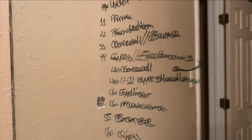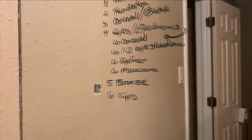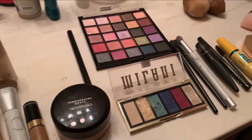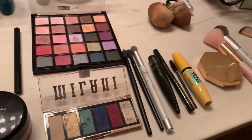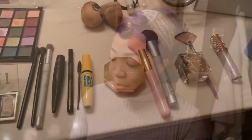So here's my game plan. I have a list of steps on my wall. I have 6 total steps. The eyes part is probably making this about 10, 11 steps, but I'm gonna try to get it done really quickly. I have everything laid out, from the products to the brushes, on my sink in order, so I cannot mess this up.